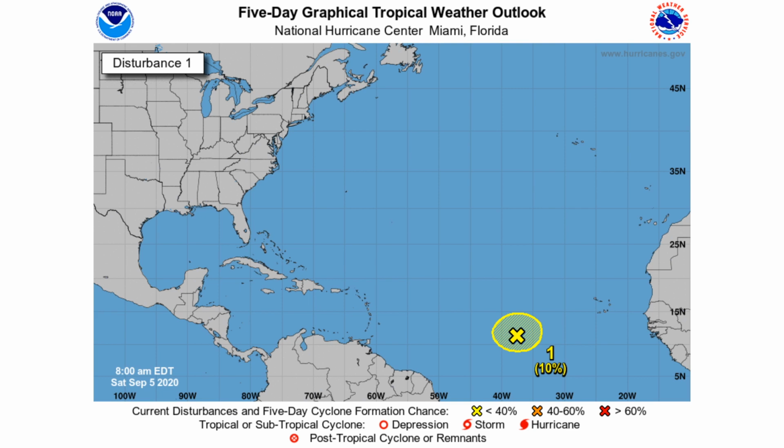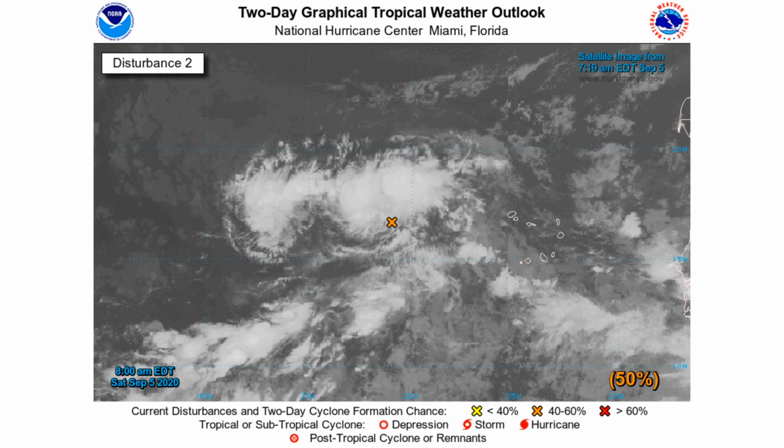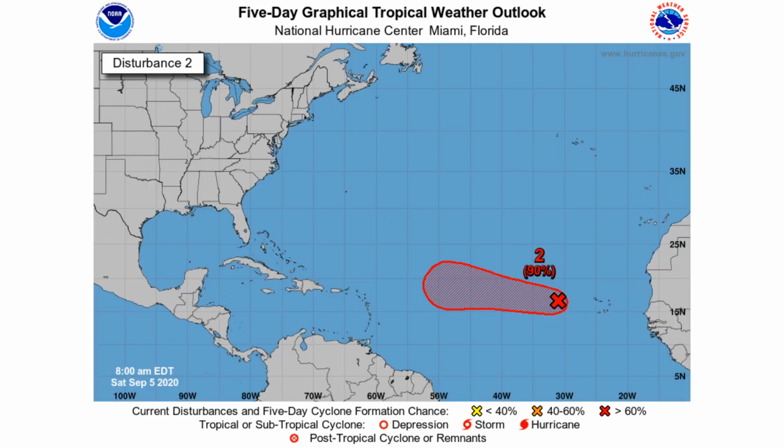Now, here is the 2-day graphical outlook for, I believe, Invest 92L here, and this again has a 50% chance of developing within the next 2 days. Within the next 5 days, a 90% chance of developing within that red shaded area.